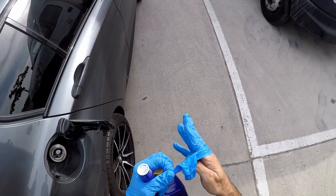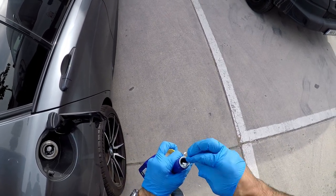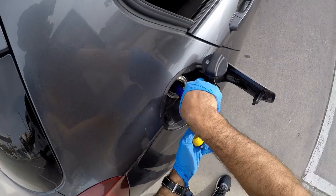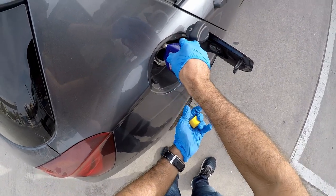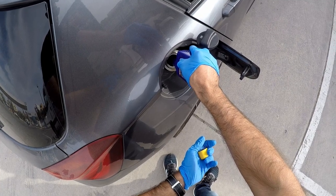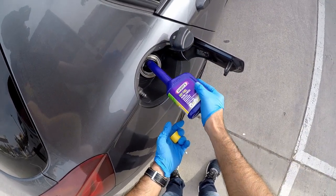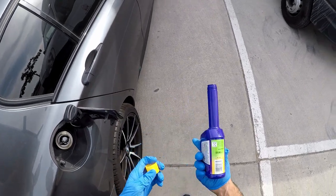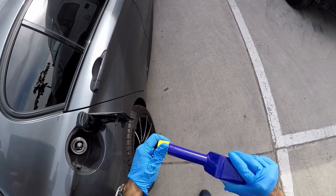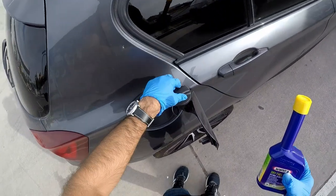So it was. Okay, so the bottle is 325 ml, not 375, as I said before. Cool. It's in there.